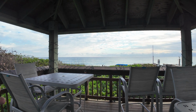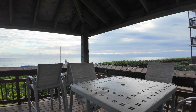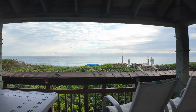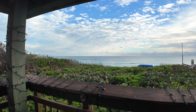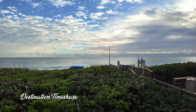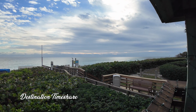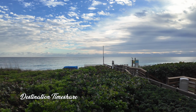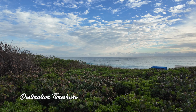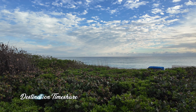Yeah, so this is their little seating area up here. They have a number of chairs and a table. So if you want to come out here maybe with a bottle of wine in the evening, or come hang out here early in the morning, it's a neat little place to check out the Atlantic Ocean. It's a beautifully calm Atlantic Ocean today. It wasn't like that all week for us. In fact, early in the week it was really, really rough, lots of waves, but slowly and surely throughout the week, it's calmed down.